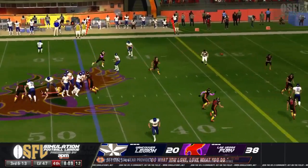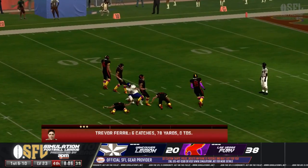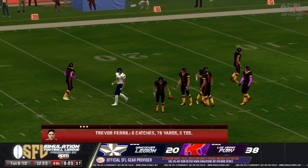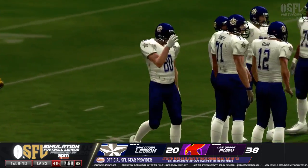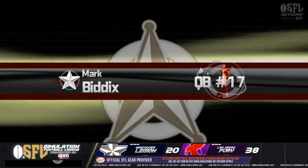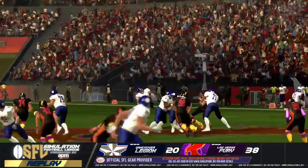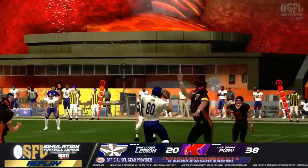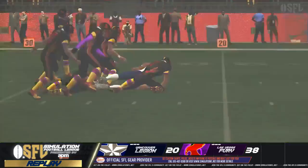Biddix, three-step drop, throws it across the middle. It's complete. Number 80 for the Legion, Trevor Farrell, coming up big. You see his stats across the bottom of the screen: 6 catches, 78 yards, no touchdowns. 7:59 here to go in the fourth quarter. And Biddix is still firing away, trying to bring his Legion back. They are down by 18 deep here in the fourth quarter.